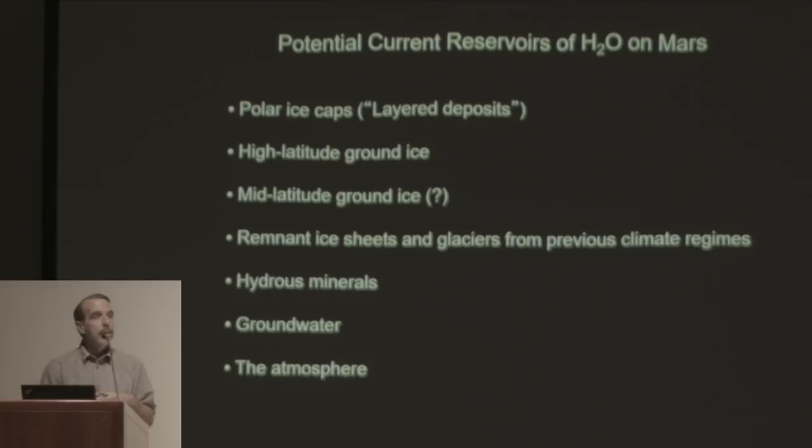And then there is more recent evidence, and this is something I'm going to talk about in some detail, for ground ice in the mid-latitudes. Maybe not right at the equator, but say in the 30 to 55 or 60 degree middle temperate zone, like the zone that we're in, for example, here in Pasadena. There are what we believe are remnants of ancient glaciers and ice sheets from previous regimes of the Mars climate. I'll talk about that in some detail.